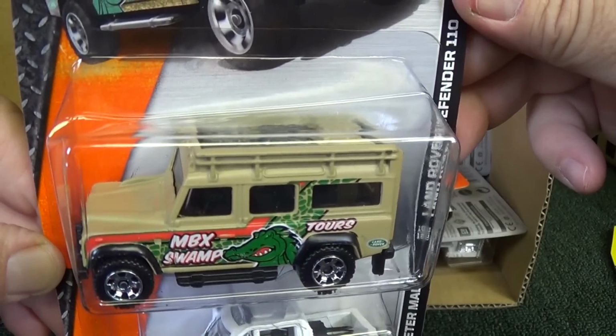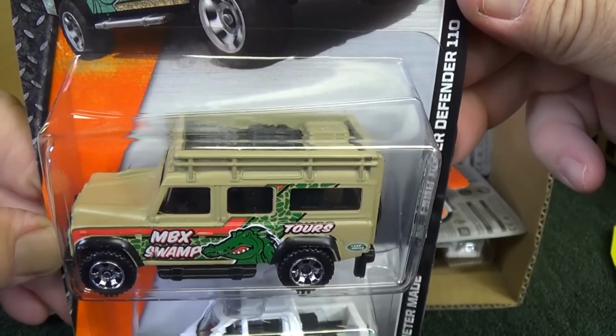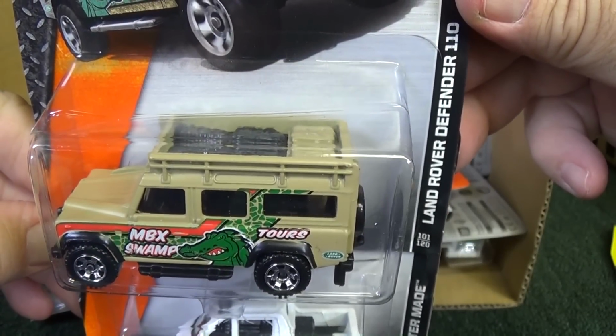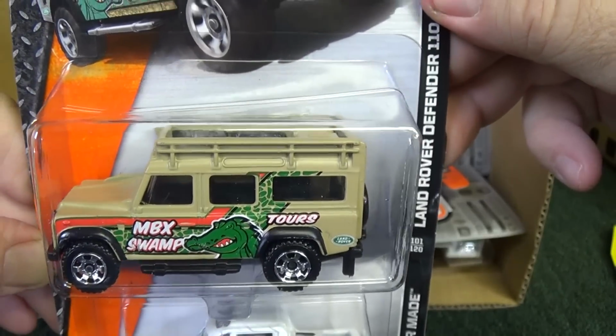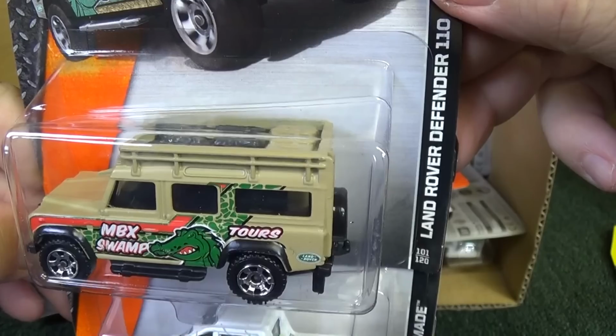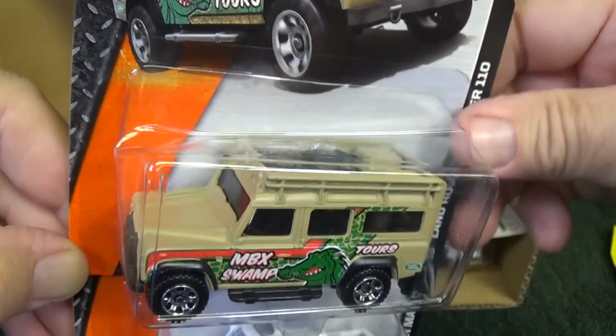That tampo makes sense. You can imagine this vehicle in this color with swamp tours. Well, actually, I don't know about swamp tours. I imagine seeing it in the jungle. I don't know if there's too many swamps in Africa, though.